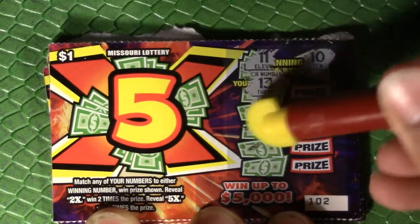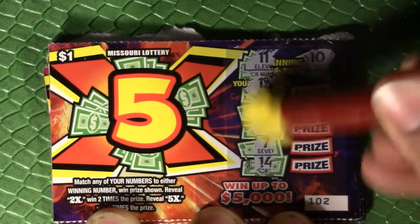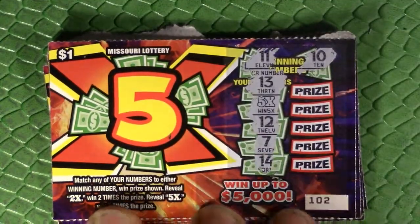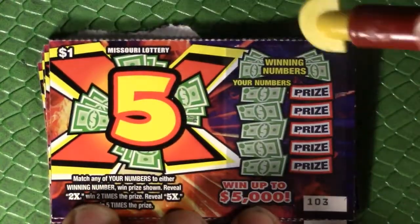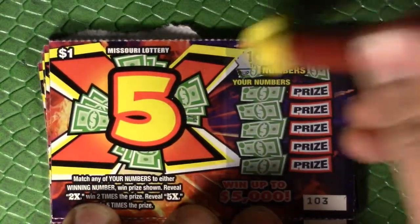Oh, there we go right there, guys. We've got a 5X multiplier right off the bat. That is what I like to see. We're coming back to that. Could just be $5 under there. Most likely is, but you never know.